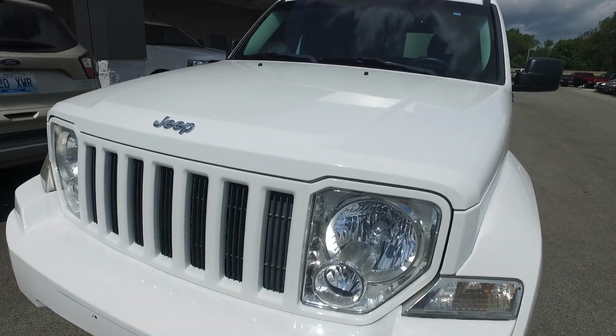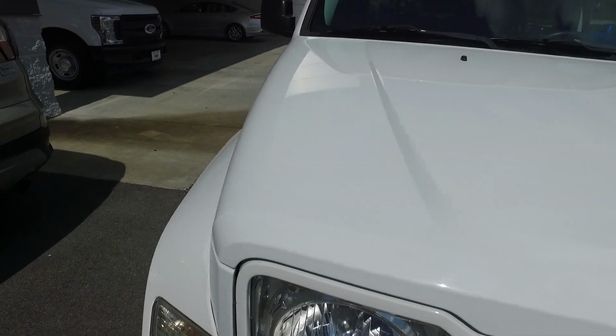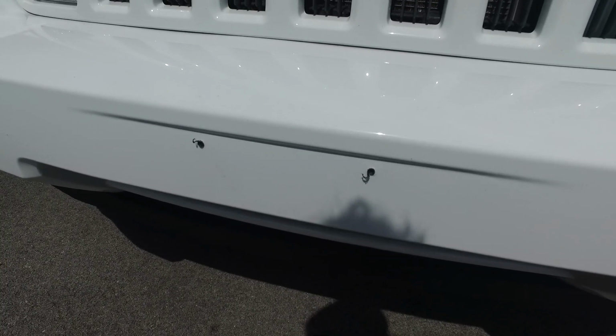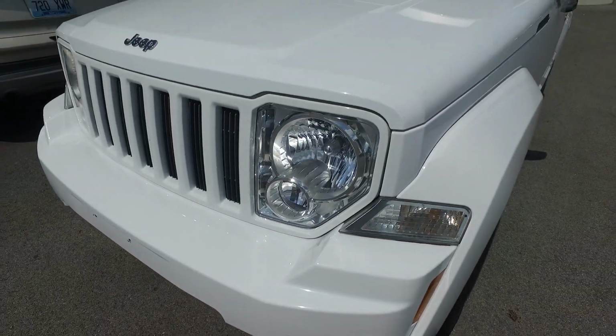You can see on the front here, no real rock chips that are visible or anything like that. There are a couple of holes here where somebody had a front license plate on there. And you can see that right there, that discoloration, that's just bug guts. We'll wash that off for you.